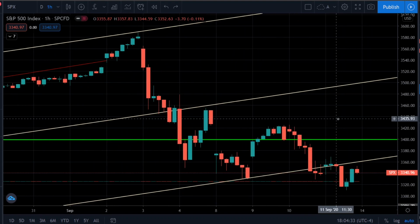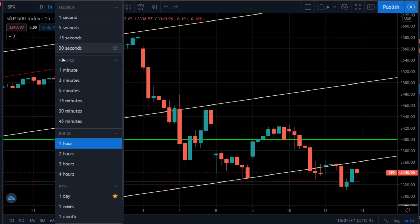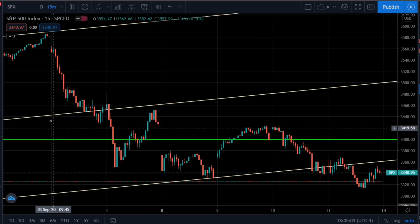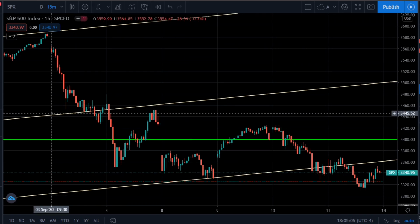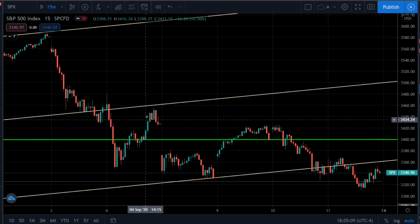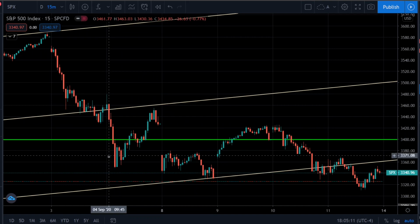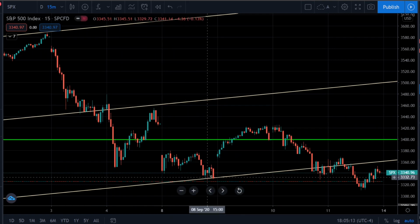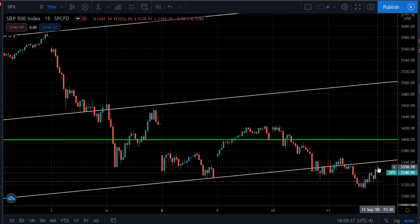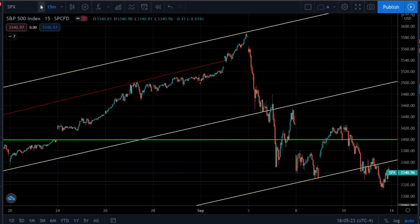So on the smaller time frames, let's drill it down to a 15-minute chart. And as you can see, over the last several trading days, ever since this sell-off started on the 3rd, we've been experiencing lower lows and lower highs. So we had a lower low, a lower high, a lower low, a lower high, and so on. So the trend on the smaller time frames is still down. It's up on the higher time frames.